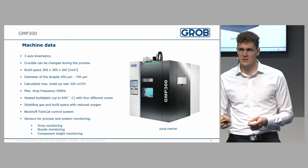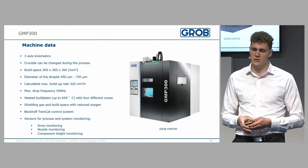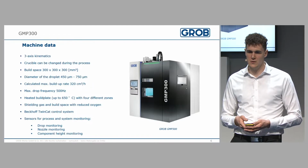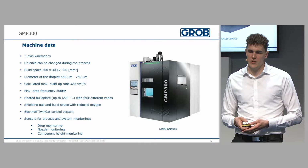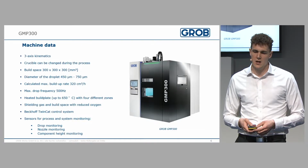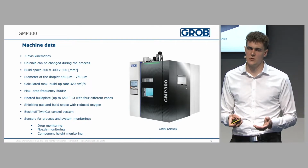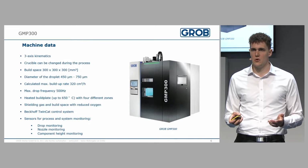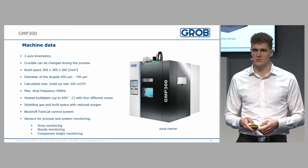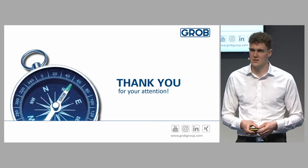So here's my last slide. It's the machine data. Just to highlight some of it, we have a build space 300 by 300 by 300 millimeters. We have a maximum drop frequency of 500 hertz. And we have different diagnostic systems, camera systems, to control the process and to adapt the process if it's needed. So thank you. That's it for now.